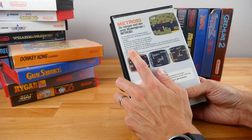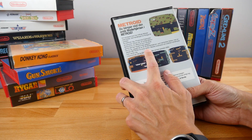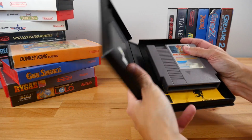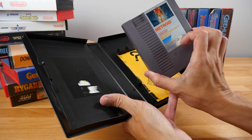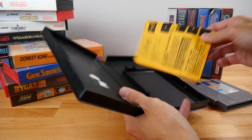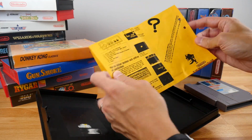And I think it even says, I'm trying to see here, it does, I think it refers in the manual to Samus Aran as a he, pretty sure. Metroid for the Nintendo Entertainment System. How delightful. And here, of course, is a photocopied one again.